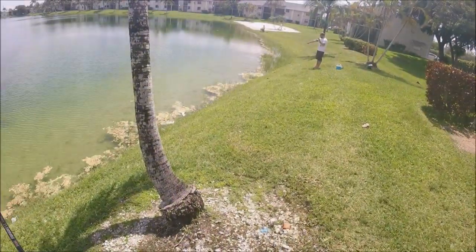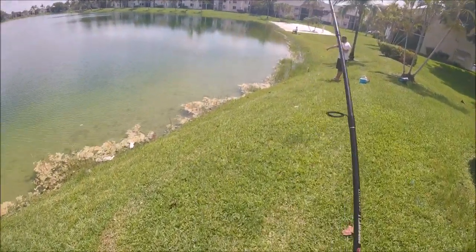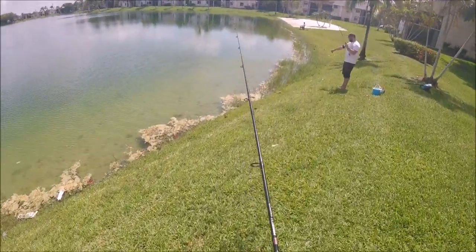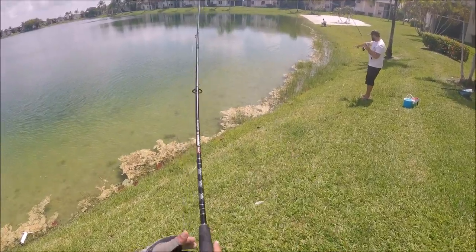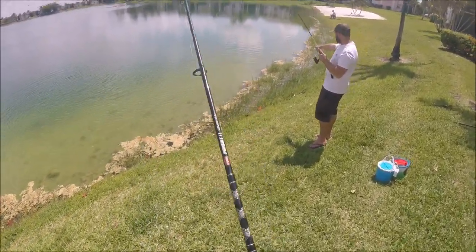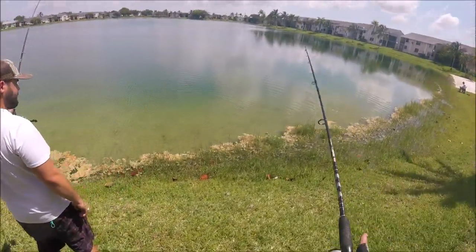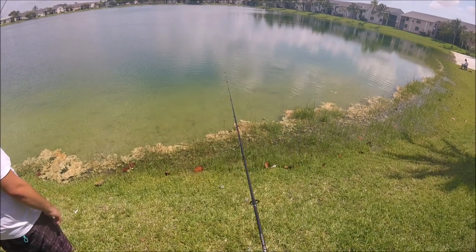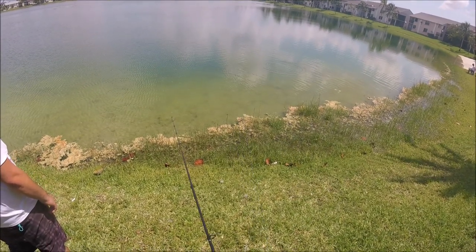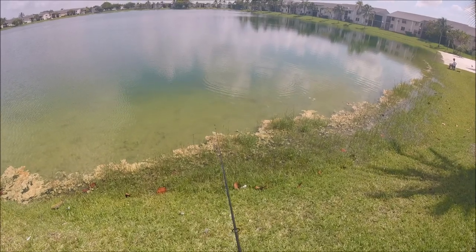Get him, Chris. Get him. Look, there's another big one right behind him. I see it. He's right there. Right there. Right there. There he is. Yeah, I see him. Get in front of him. Nope, he passed right by it. There he comes. He's coming back for it.